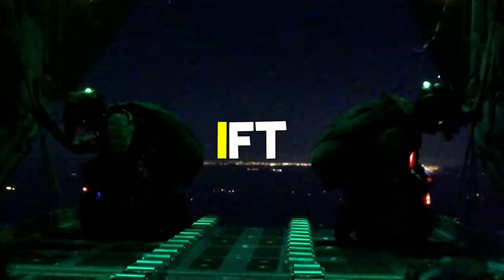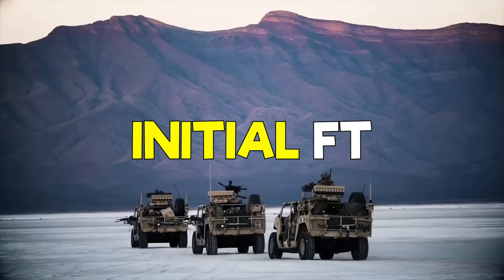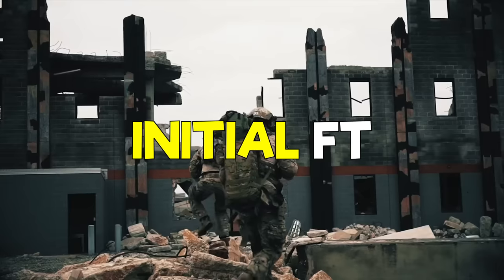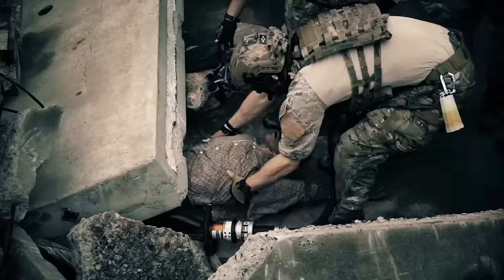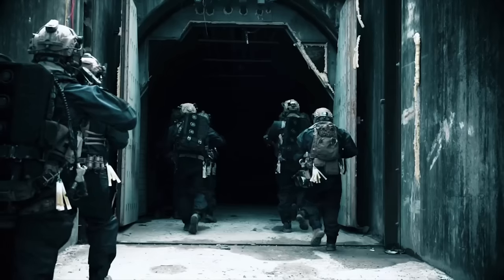To drive home the point he's making, there's a reason why the I in IFT is initial, because this test is just the beginning of your AFSPECWAR experience. Regardless of what's ahead of you, you still gotta take it and crush it. So on that note, let's dive into the breakdown of the IFT, starting with the pull-ups.